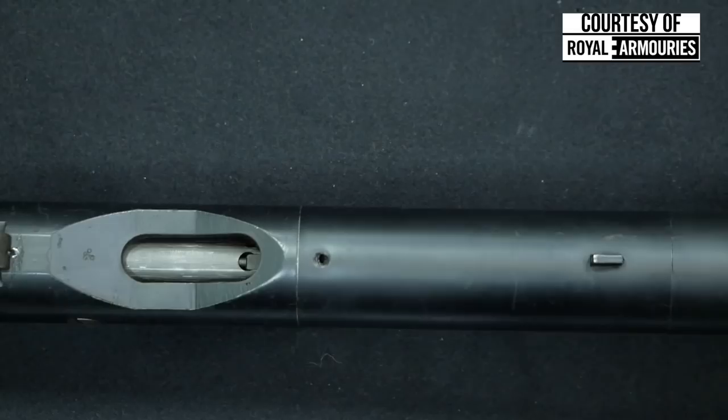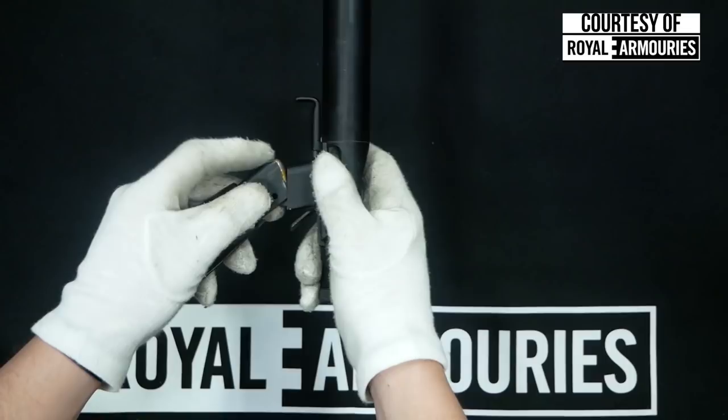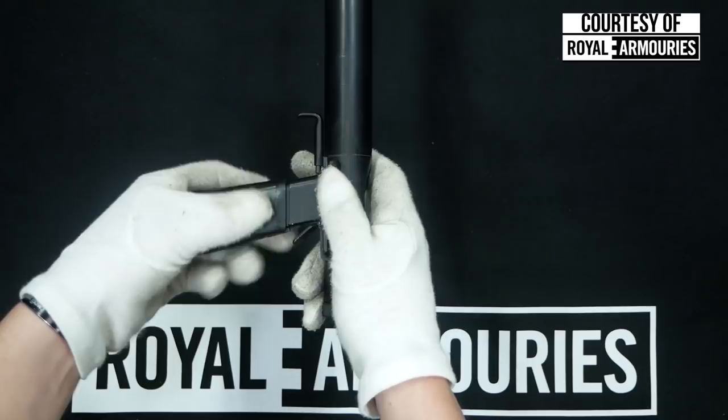Both of these Welrods actually had grip safeties as well. To load the Welrod, you would load up a magazine and insert it into the firearm, and this would essentially serve as the grip at the same time.